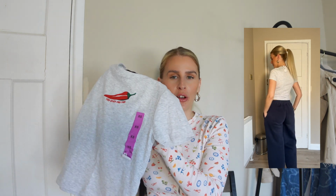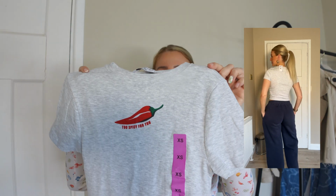I think this would be perfect with a little red bag, some matching red trainers. I do have some platform red gazelles, which I think this would look so cute with. And then some denim jeans or some little denim boyfriend shorts. This would just look so cute. I haven't really seen anything like this before. Again, for £4.50, I couldn't resist. Little baby tees that are just going to be staples in your wardrobe, just for everyday wear, for running errands, going to the supermarket, things like that.